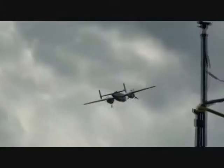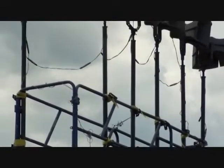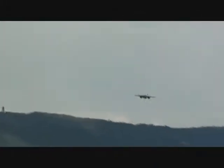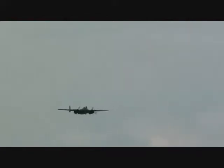Now take a look as the Yankee Warrior comes by. Take a look at the turret on the top of the airplane. You notice that it's in a position aft of the wing. That was the design when the B-25Cs and Ds were made. The C and the D were exactly the same, depending on where they were made, whether in California or in Missouri. And here comes the B-25J. You're going to see that turret right behind the cockpit.